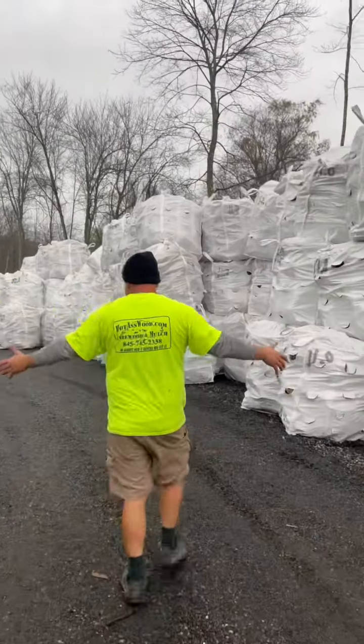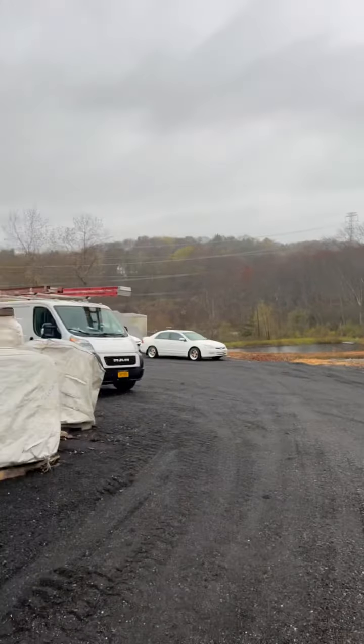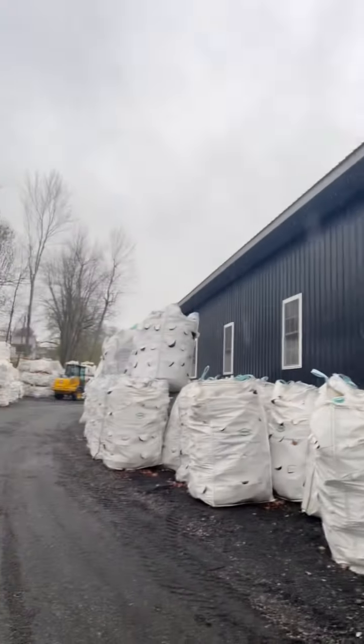But look at this place. Look how beautiful this is. We got our electricians here working on the lights. Everything's LEDs. Everything is ultra modern.